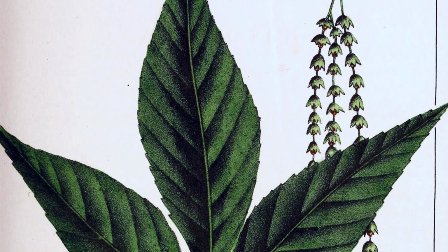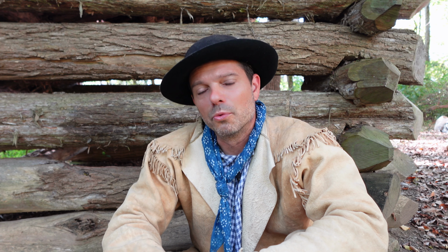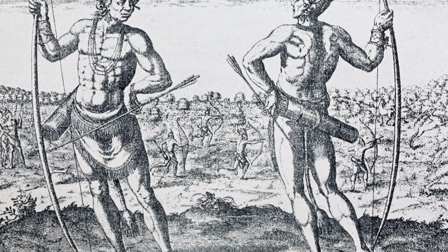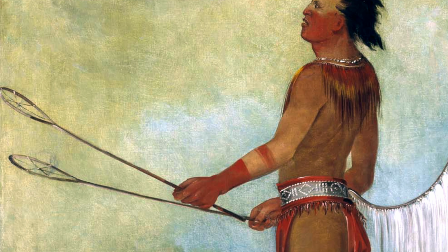Now, the hickory tree itself comes from the genus Carya, if I'm pronouncing that correctly. And the word hickory itself likely comes from an indigenous language. The wood from the hickory tree provided bow wood, it provided wood for blowgun darts and things like ball playing sticks and a number of other items. But it was the tree nut itself that gave the hickory tree its tremendous value.